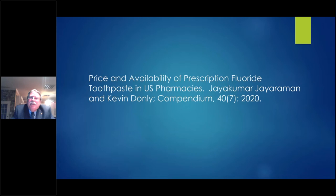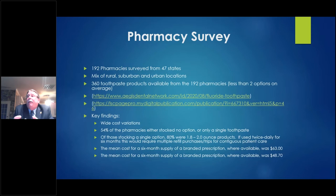And this survey included 192 pharmacies surveyed from 47 states in the United States. There was a mix of rural, suburban, and urban sites. And there were 360 toothpaste products available that could be evaluated from these 192 pharmacies. And the average amount in a pharmacy was about two options. And I think you think when you write a script for somebody, they can go into that pharmacy and there's a huge choice. And oh, guys, there is not. This lecture is going to be available online, as Kevin said. And so you can actually link into these papers if you ever want to.